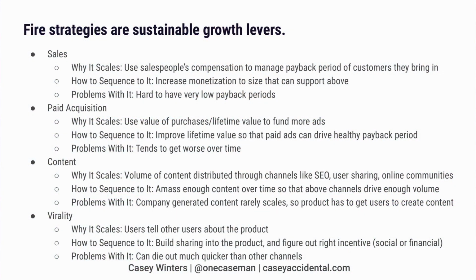But it does work if you have a high enough monetization rate, typically in B2B, especially enterprise. Paid acquisition is probably also well known to this group, right? And paid acquisition scales in a very similar way. Instead of hiring people, you're basically hiring some networks to advertise for you to try to reach new users.